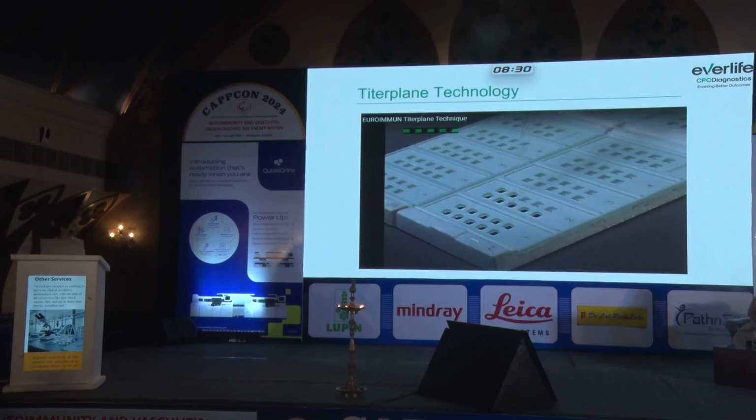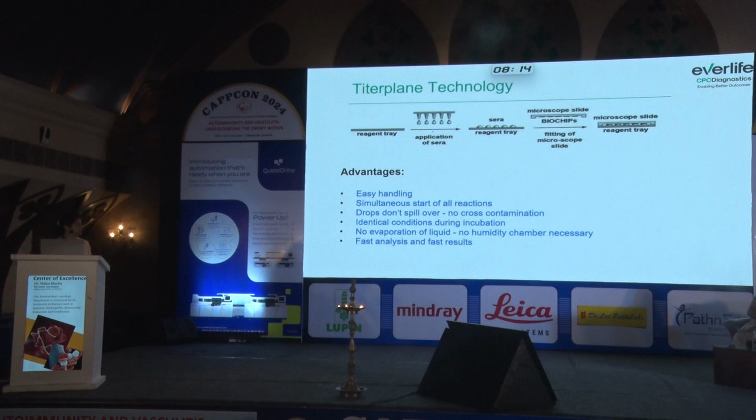The second is the processing part. Rather than using the conventional technology where you directly apply the sample onto the slide, here we apply the sample onto the titer plane, which is made of polystyrol material. In comparison to the conventional technology, you will have the simultaneous start of the reaction, because the FITC or fluorescence method is very, very sensitive. If you have, supposedly, 50 samples in your laboratory, the reaction would already start for some of the samples. This helps with cross contamination, and identical conditions and evaporation can be taken care of.